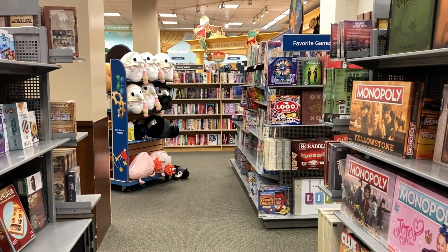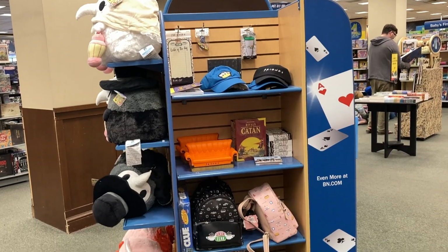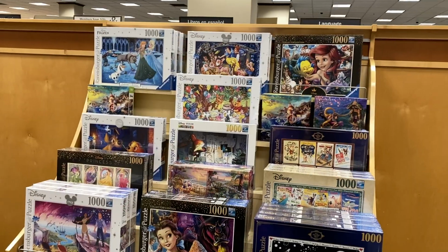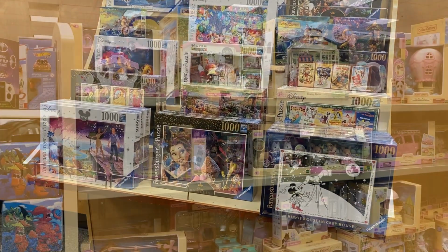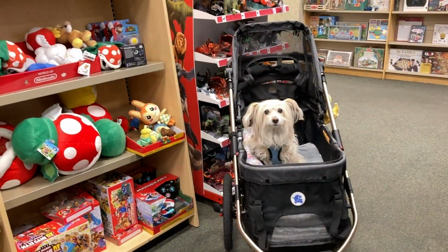Ooh, I see an owl over there. Where are these owls from again? I can't think of it right now. Here's their puzzle collection. Some Barnes & Noble have a lot more puzzles. Ooh, I love these. I used to see them in Asia all the time. They're very cute. Hi, Noodle.